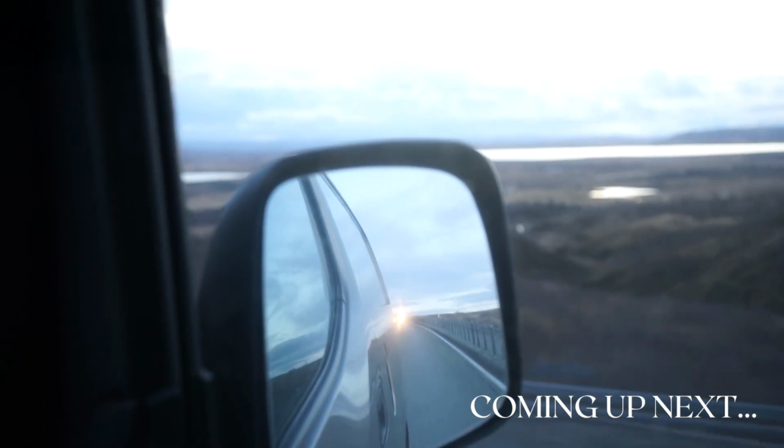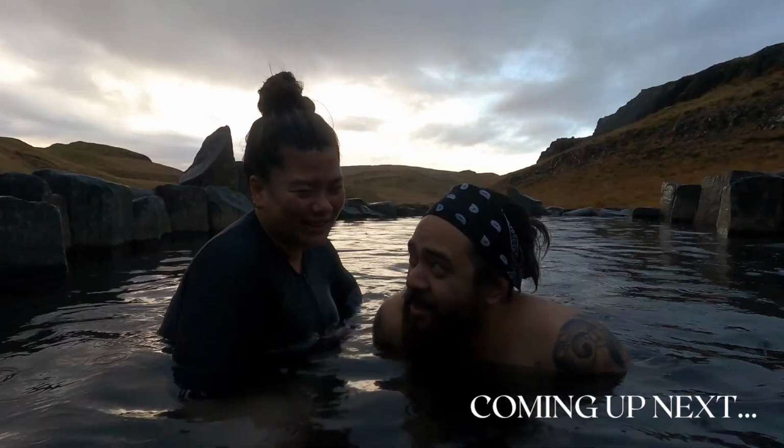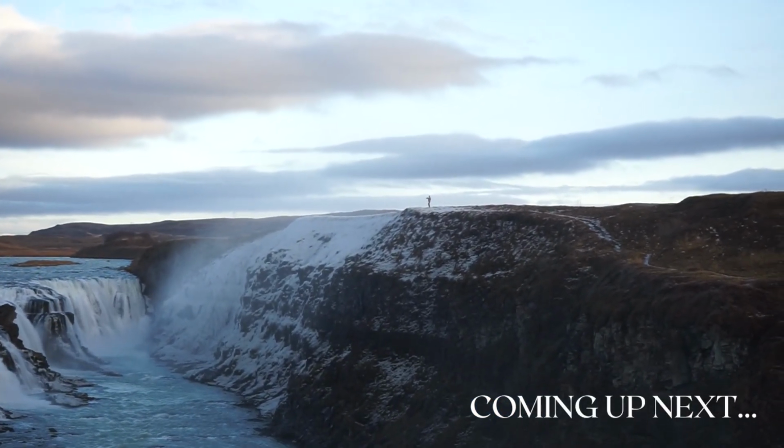For the final leg of our trip, we take you along our journey around the Golden Circle, bathe in a low-key yet popular hot spring, and visit yet another majestic waterfall, all while making our way back to Reykjavik.